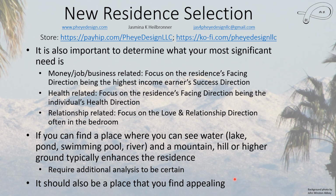Now, this is one thing that is actually probably the most important. You can narrow your choices down, but before you say this is a possibility, this has to be a place that you find appealing, that you can see yourself living. And I'm not talking about like you don't like the paint colors. Paint is easy to change. And even if you don't like the cabinets, as long as they are functional, you can live with them for a while. Oftentimes painting them makes them look a little better.